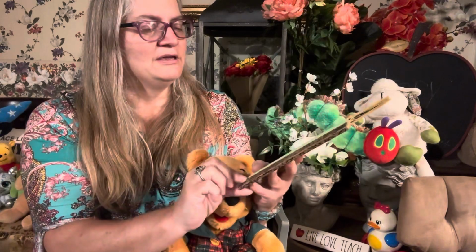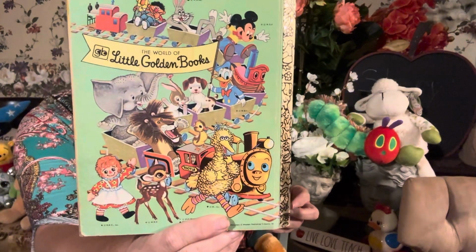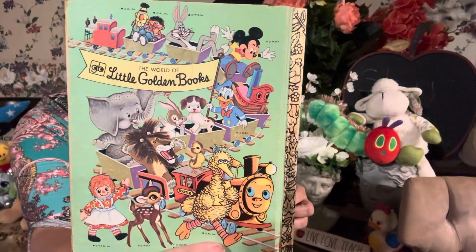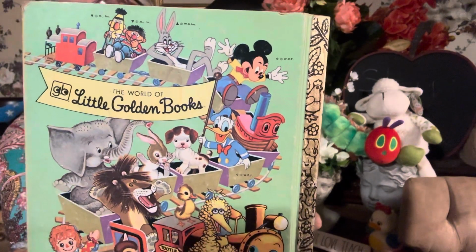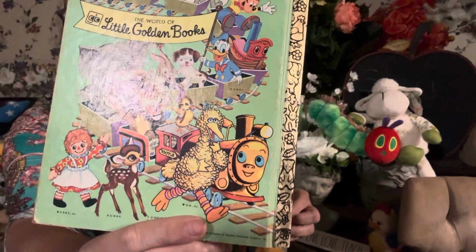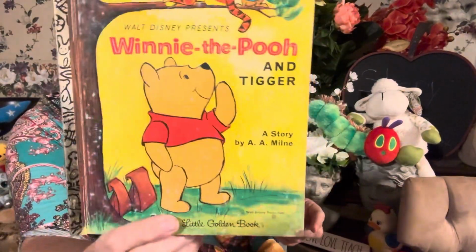And that is the end of our book. And there's that little train with Big Bird and Saggy Baggy Elephant and the little Pokey Puppy and Raggedy Ann and Mickey Mouse. And there's a tugboat. And there's Bert and Ernie and Bugs Bunny, the Saggy Baggy Elephant. So many. Bambi, the little engine that could. Yeah, and that was Winnie the Pooh. And I hope you enjoyed that story.